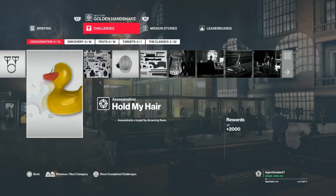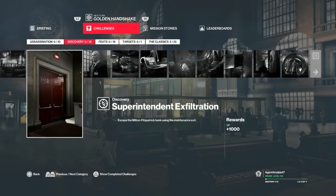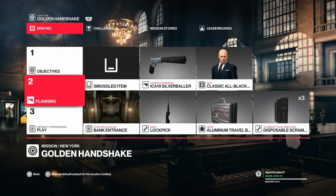When we achieve this challenge, we will also get the Maintenance Man discovery or feat for collecting a key from a janitor, and the Superintendent exfiltration discovery or feat for leaving via the executive door. For this challenge, as with many of these challenges, we will be bringing our ever trusty lockpick, a silenced pistol, and a disposable scrambler in a briefcase.